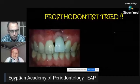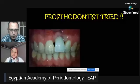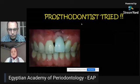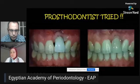And of course, it looked bad. It looked ugly. They tried to make the crown wider in order to minimize this black triangle. But of course, you have discrepancy of the margin. And you have this black triangle here, and you have this black triangle here, and the patient was not satisfied. So everyone was really not happy. They tried to do something with the pink porcelain, but still they were not happy about the results, and the patient was still not satisfied.